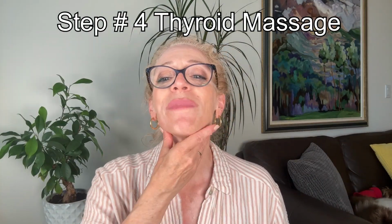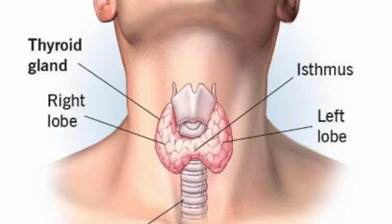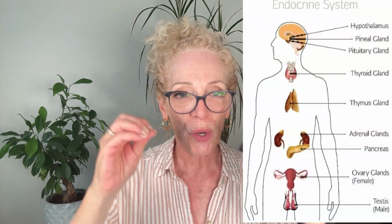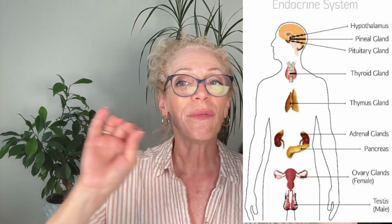Number 4 is the massaging of the thyroid. Again, I have a tutorial on that. It is an amazing endocrine gland. If you do the massage a couple of minutes every night, you are stimulating the gland, and as you're stimulating this gland, you're stimulating all the other glands. So you're keeping your endocrine glands, which we have 8 of, really, really healthy. How do you do this?